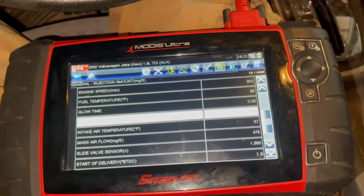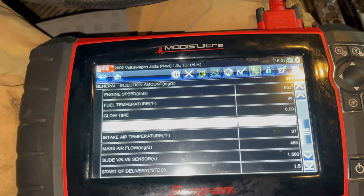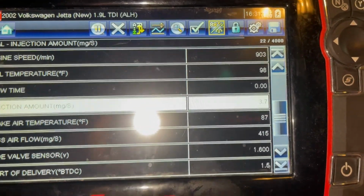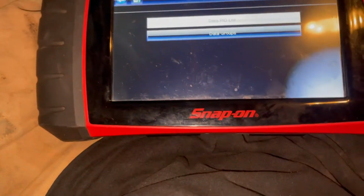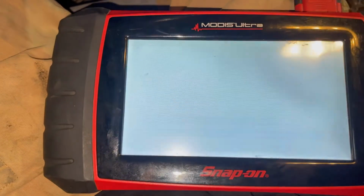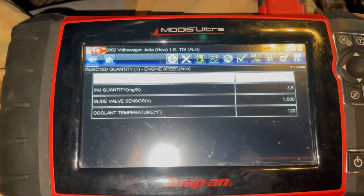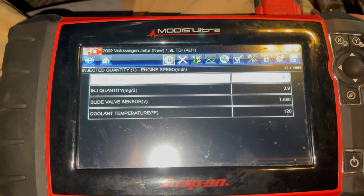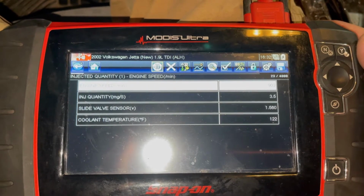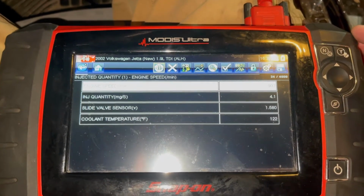I'm gonna go through some other menus because I don't remember this being how it was the last time I monitored it. You can see it's dropping. So let me try and go to a different menu. Let me go to data groups maybe. There it is, injected quantity. No, I guess that is it. So around 3.5, 4. Somewhere right in there at idle is where we want it.